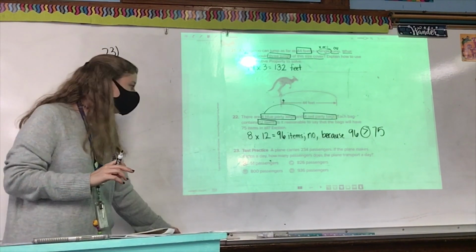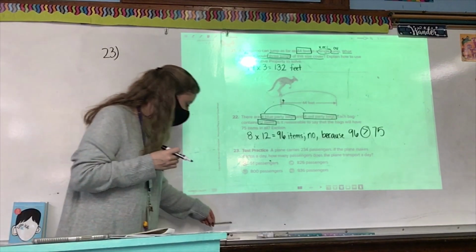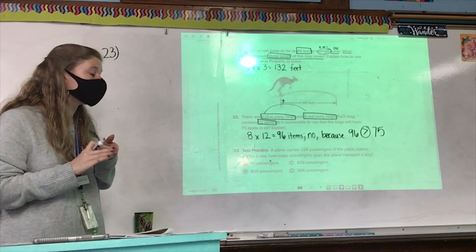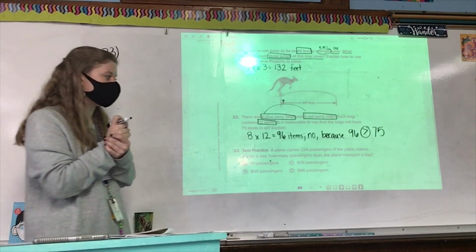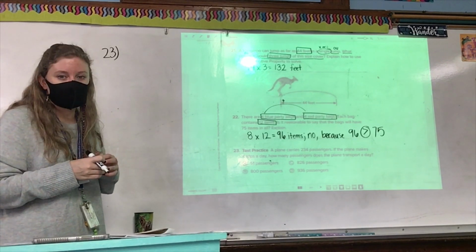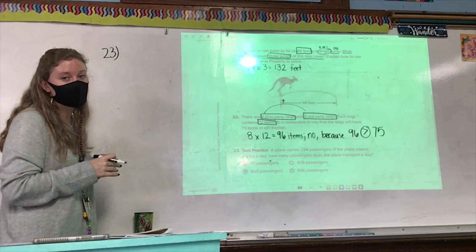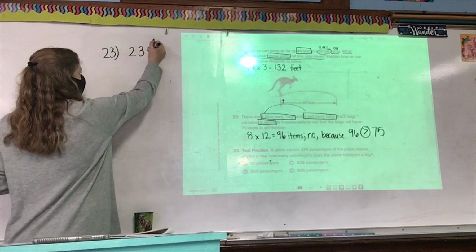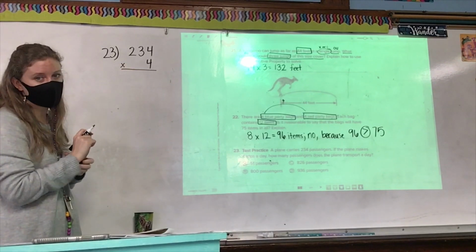Okay, number 23. A plane carries 234 passengers. If the plane makes 4 trips a day, how many passengers does the plane transport a day? Cullen, we have to go real fast. So what is our equation? We know there's 234 passengers, and the plane takes 4 trips a day. So what is our equation that tells us how many passengers the plane will transport in a day? Because we don't have time to go through. I wish we did, but... The equation is 234 times 4. Good. Because 234 passengers a trip, times 4 trips will give us our answer.